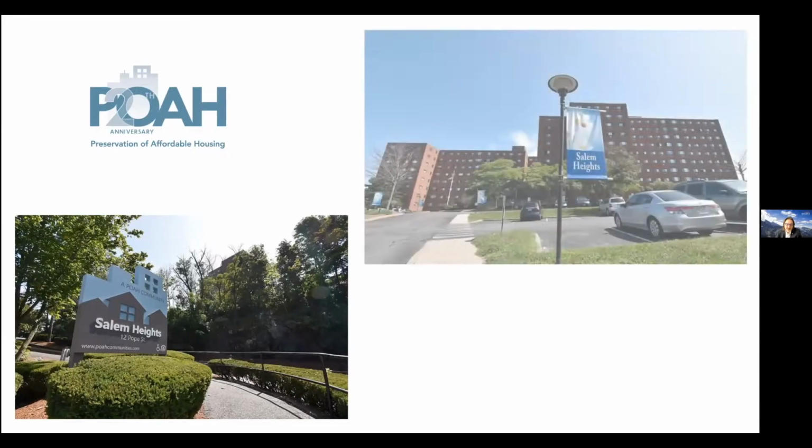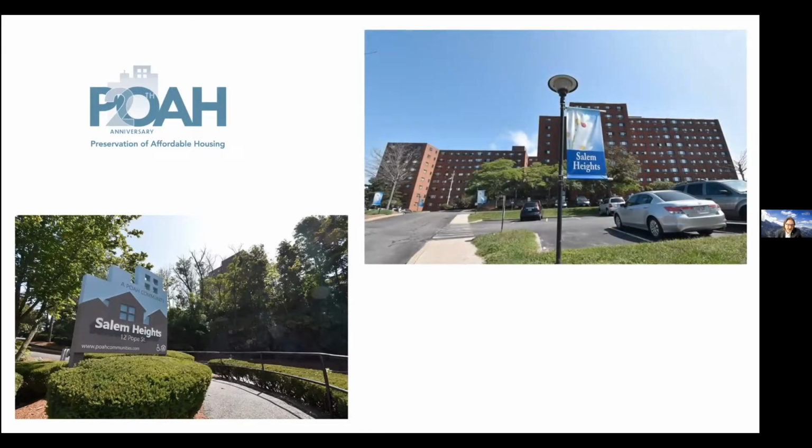Okay. Also, another affordable housing corporation called POAH, Preservation of Affordable Housing. They are located near Boston. So this is a very interesting project, guys, for deep energy retrofit. The 2 buildings you're looking at are 2 10-story buildings built in the 70s. The brick ties were failing, so they decided: while we have to remove the bricks, why not take the advantage to do a deep energy retrofit?